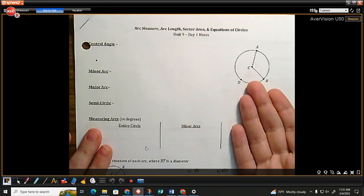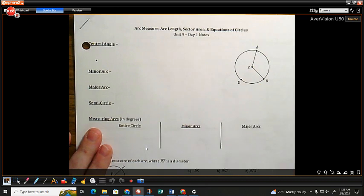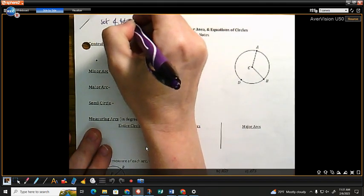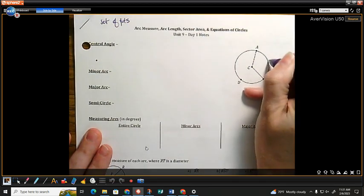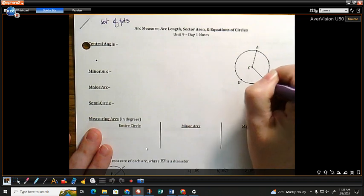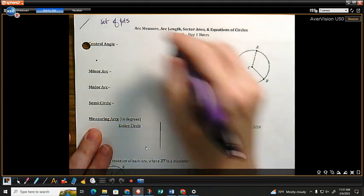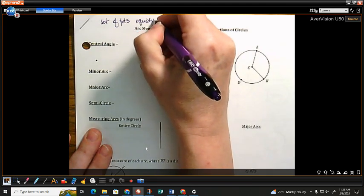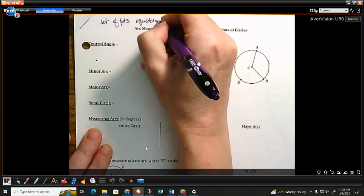What is a circle? It's a set of points. See, it's all these dots. All those dots are the circle. Every single one of them. It's a set of points that are all equidistant. They're all the same distance from where? From the center?